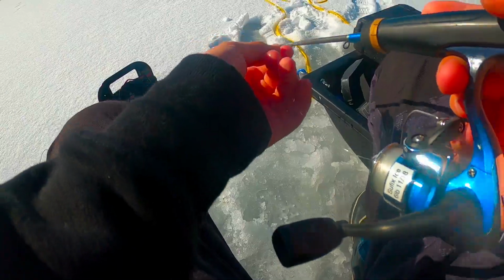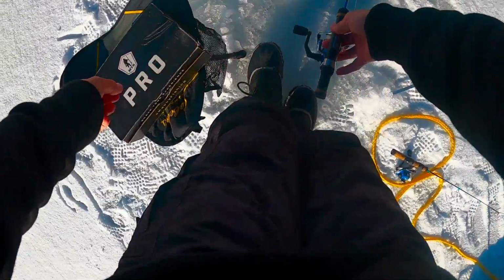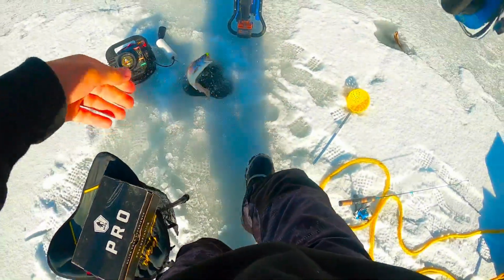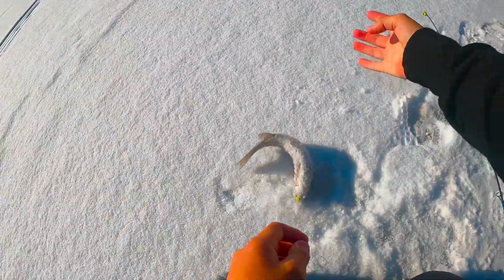Gotta change my GoPro battery. Okay, we need to clean up a little bit. Oh guys, what is this? Guys, it's a bass. It's a bass. Oh wait. It's a pig trout. That wasn't it though.